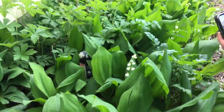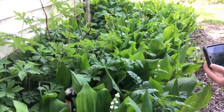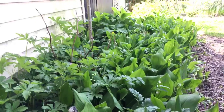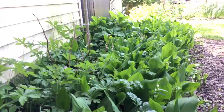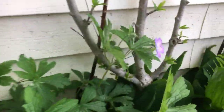This is the back walkway to the alley, so it's sort of a confined space, and we also have it in the front. If you come and visit the pollinator habitat in the front, on the south side, the south sidewalk is lined with lily of the valley. Just walk down it and you'll smell it. It's beautiful. So there's more of that geranium back here.